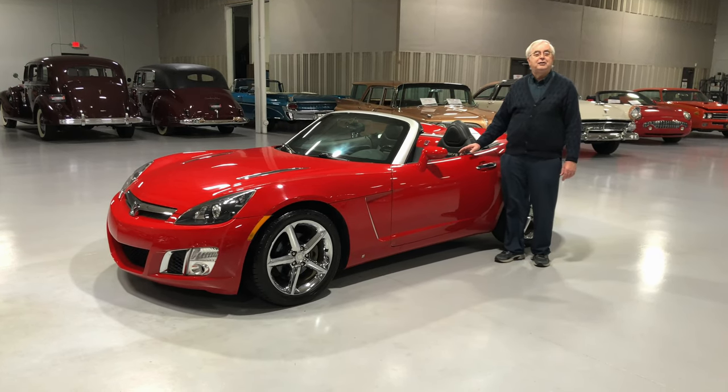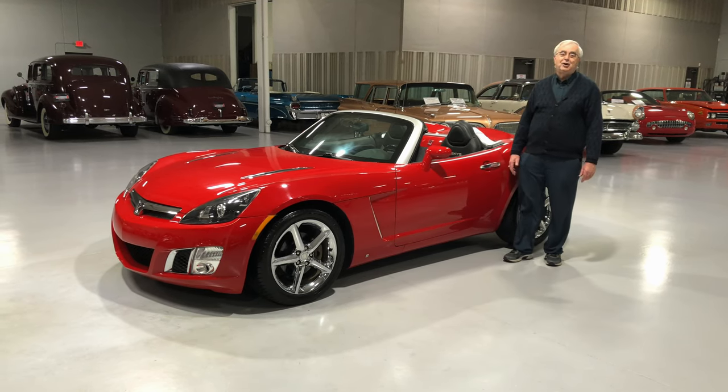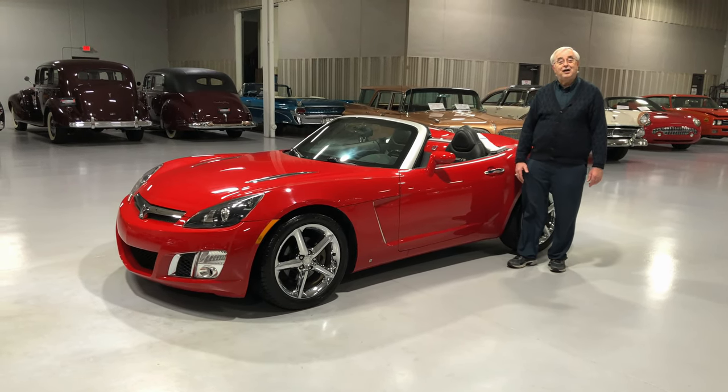Take a look. We'd love to show you this car and many of our other really, really nice examples that we currently have in inventory. Spring is right around the corner. This would be something that would be just a hoot to drive for the summer.